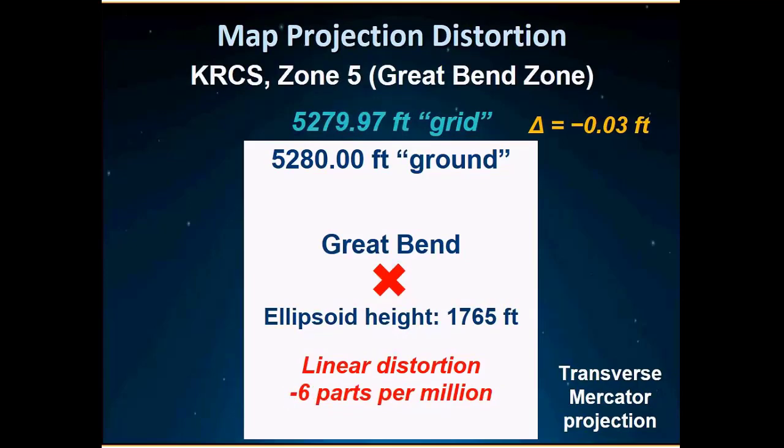Oh, forgot. Here's the regional KRCS. The distortion is only 0.03 of a foot per mile or negative 6 parts per million. And that's the first map I'll show. So this is what I would call low distortion. It's almost the grid and ground distances are nearly equal. You could not detect that with, say, a total station.